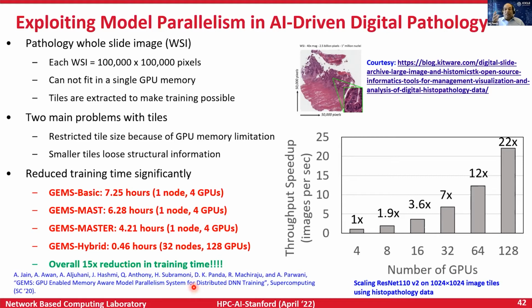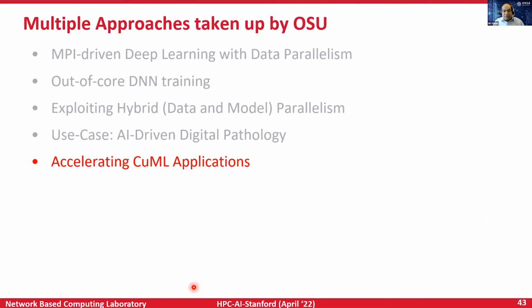So now you can think, if you are an end scientist, instead of waiting for 2 days or 1.5 days for your model training to come back, now just over a cup of coffee or over lunch, your model is trained. Then you can keep on introducing new hyperparameters, do some more searches, or make your models more complex, and that will really help productivity. So that is on the deep learning side.